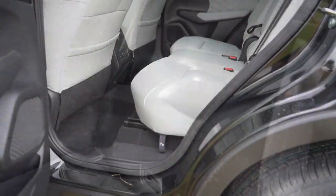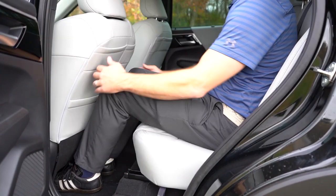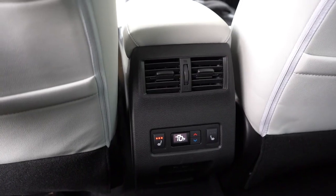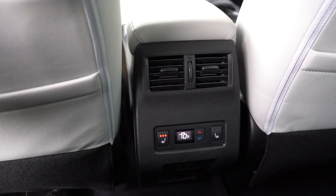But then making our way up to the second row legroom, that is going to come in at 39.9 inches. Again, for reference, even 6 feet tall, this is how much space I had in the second row. So plenty of space for me back there. USB charging ports, there's going to be a regular one and then a USB-C, or USB-A and USB-C, I should say. By the way, that's for the SE trim level and up.